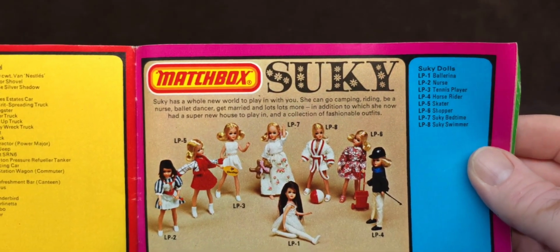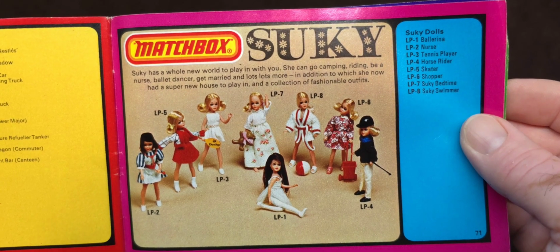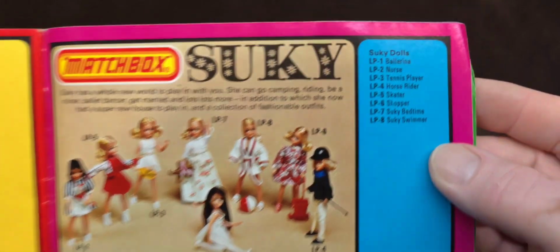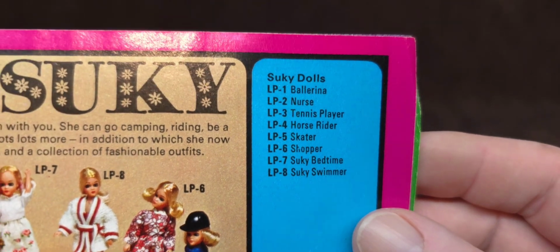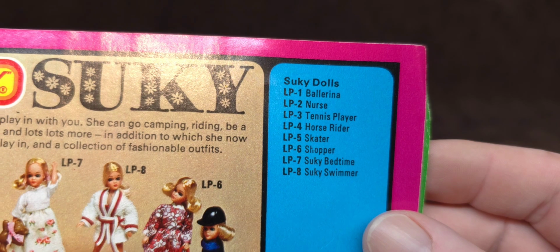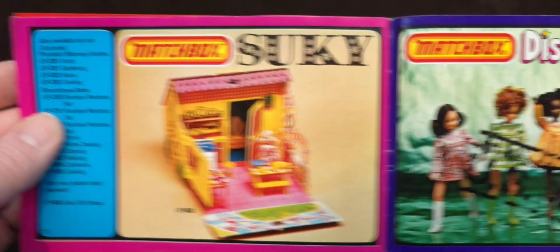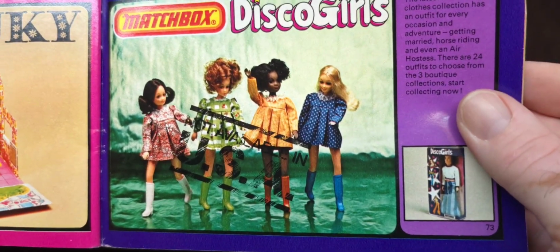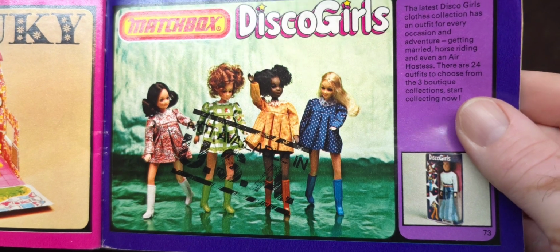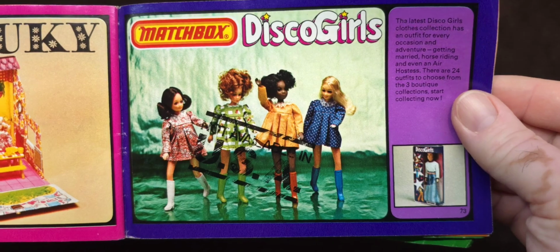Okay, the Suki has a whole new world to play with you. Because they were trying to reach out to girls. Ballerina, nurse, tennis player, horse rider, skater, shopper, Suki bedtime, Suki swimmer. I think it's Suki. Suki would be dumb. Alright, little house there. Not available in USA for some reason. Probably because of the short skirts, maybe? Disco girls? What? Oh man, this is like the equivalent of Bratz dolls.